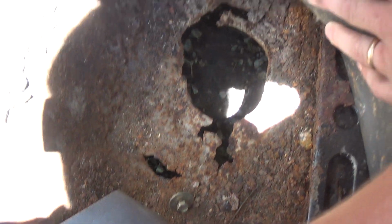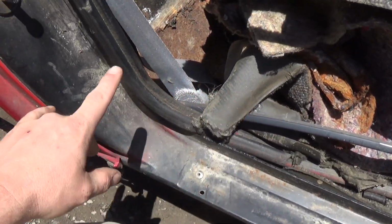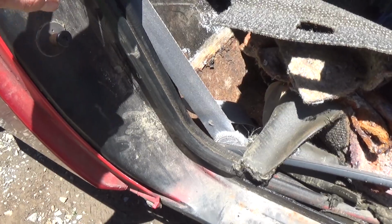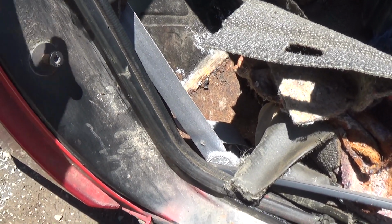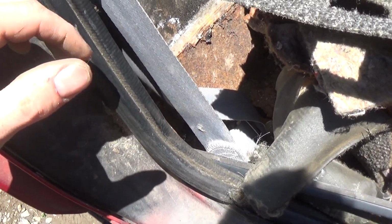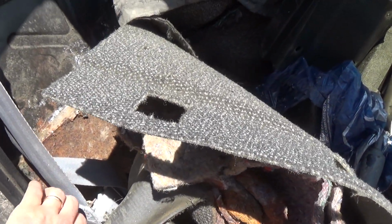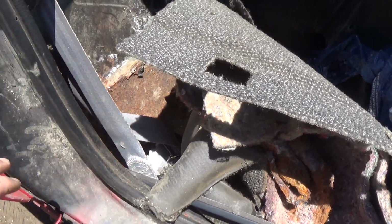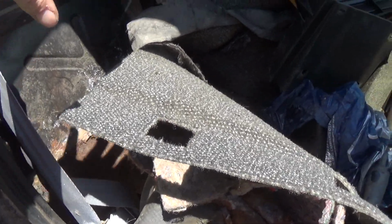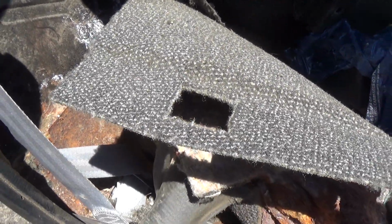As for the interior, that is the size of the hole in the floorboard, let alone the piece that goes up back for the engine cradle to bolt to, which is all rotted out. To me, personally, I think this car is too far gone because this is just the tip of the iceberg of rot that I found. There's this, there's that going up underneath. You've got to basically cut this whole section of the floorboard out, and I just don't think that's really worth it.